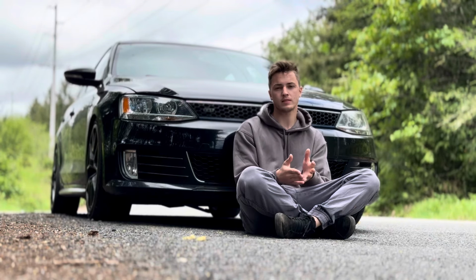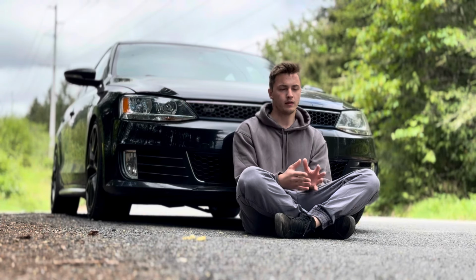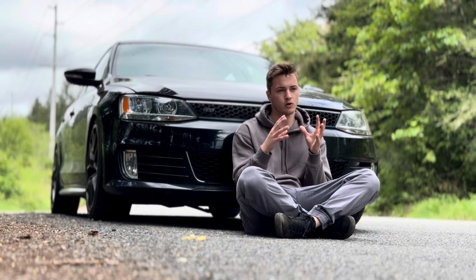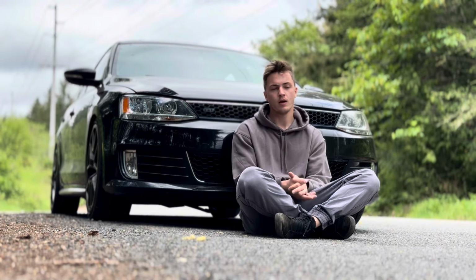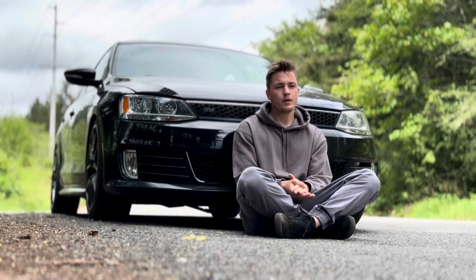But that could be a downside when it's heavy rain or snow. It could be a little bit sketchy to drive on it if you don't know how to drive. Now, if you know how to drive a front-wheel drive car, if you know your car, you can definitely get away with driving in the snow, driving in the rain. I've driven my GLI in the snow easily. As long as you don't push it too hard, don't pretend it's an all-wheel drive car, you're fine. But it could definitely be a downside.